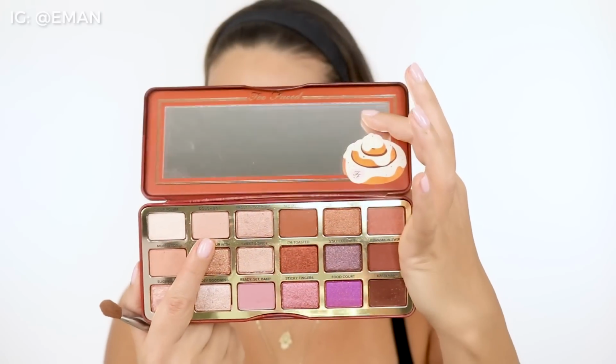Okay, eyelid is prepped. As a base color all over my lid, I'm going to apply right here, Doughboy. I know this is the most basic shade, but honestly, it's really pretty on the skin. Obviously, you have to pick the right shade for your skin tone, but there's so many options here. I love these tones. You guys know these are my type of colors, even though it's so basic.